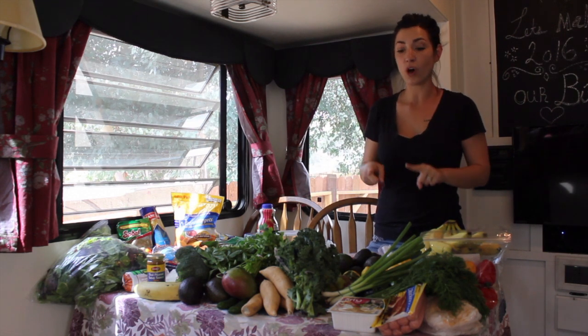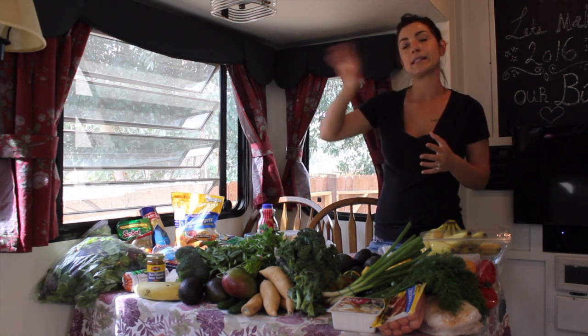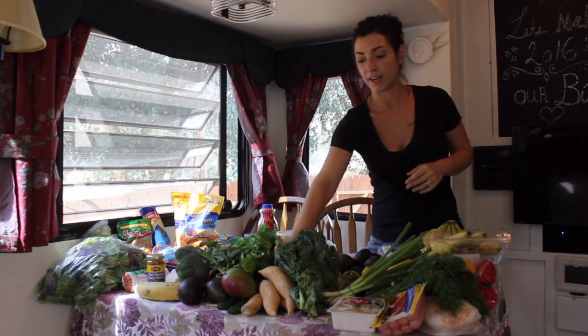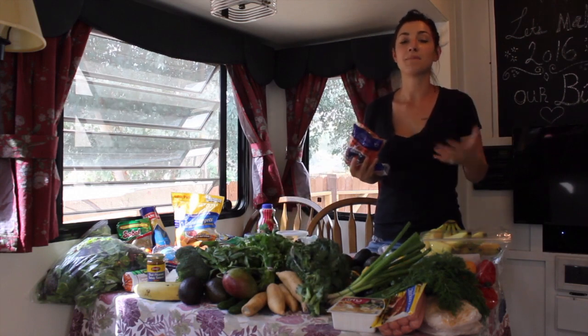But the meal plan also really helps keep the budget down, because you're not just buying excess, thinking, oh, I think I might need this and I think I might need this. If you have in mind, okay, I'm going to buy a bag of carrots and I'm going to be able to use it in 4 of the 5 main dishes that I'm making for dinner this week.